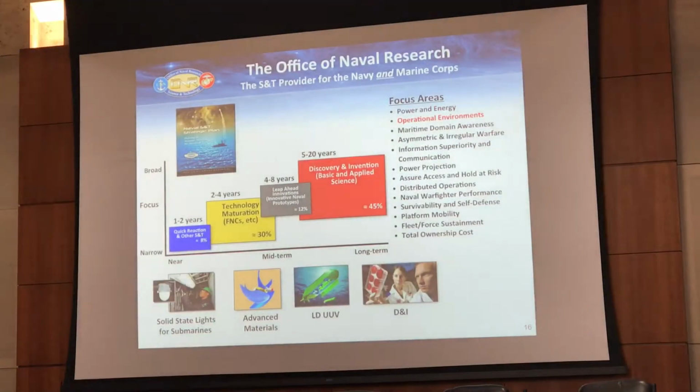ONR in general, I'm not sure how familiar folks are with it, but big picture, it is the S&T provider, the science and technology provider, for the Navy and for the Marine Corps. There's a strategic plan pictured in the top left, a number of different focus areas, a huge array, massive budgets. Operational environments is where I sit and where the ocean sciences sit.